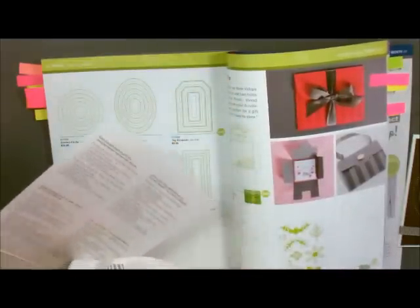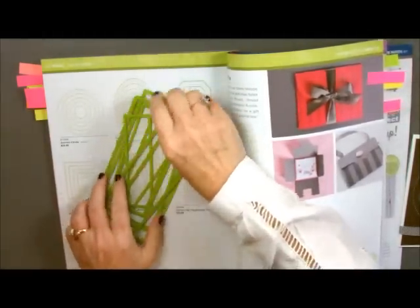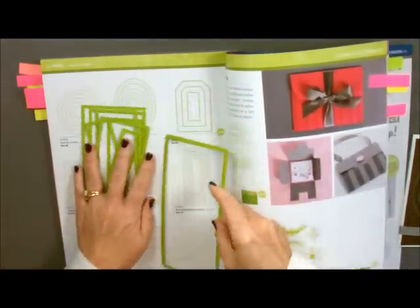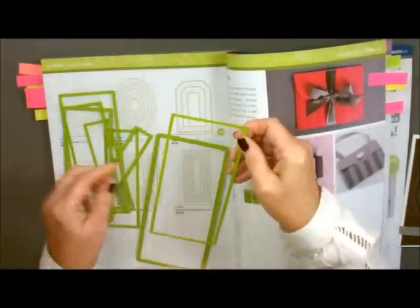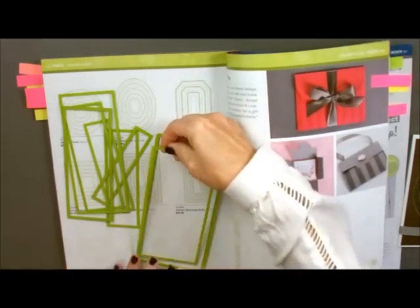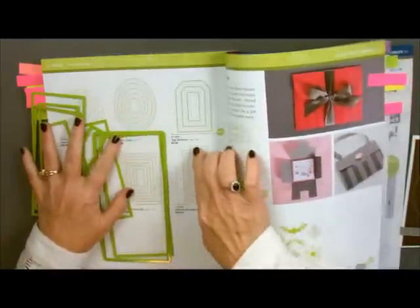They come with dies that cut like this. Okay, so they nest like this. So here is the cutting one, but the very next one, and I hope you can see this, has little ridges on it. See the little ridges? It nests right in here just like that. So that when you go to cut it, now these are the rectangle ones.